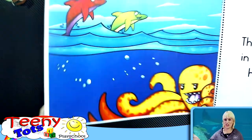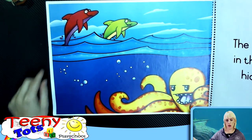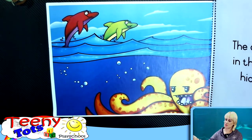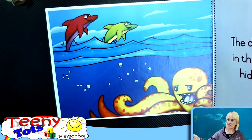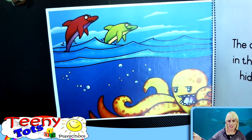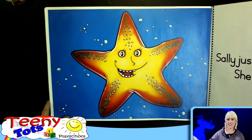And all the sea creatures live in the shells. What can you see now? Dolphins. I see a red one and a green one and a big octopus. The dolphins play and splash in the waves, and the octopi, which means lots of octopus, hide away in their caves. Wow, beautiful. Can you see there, Sally?